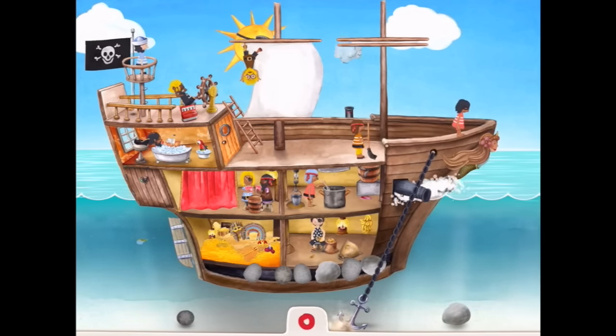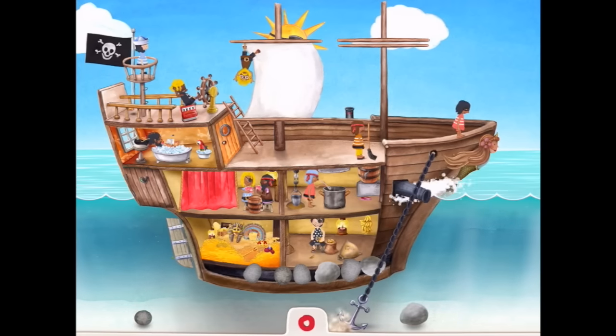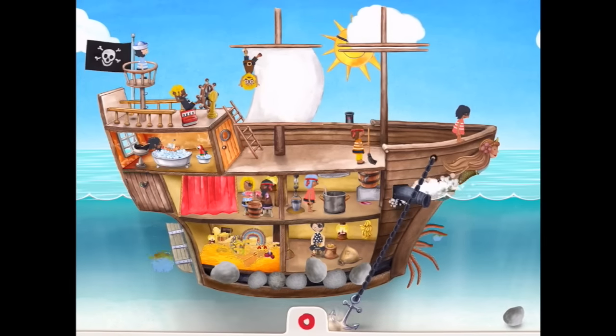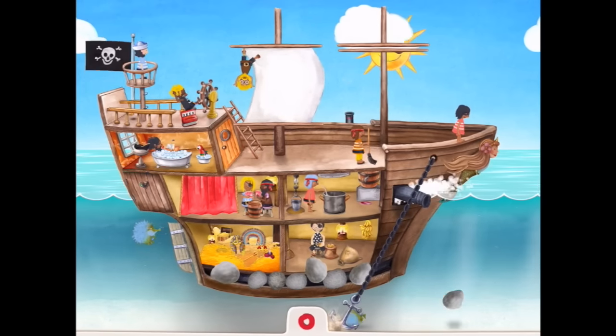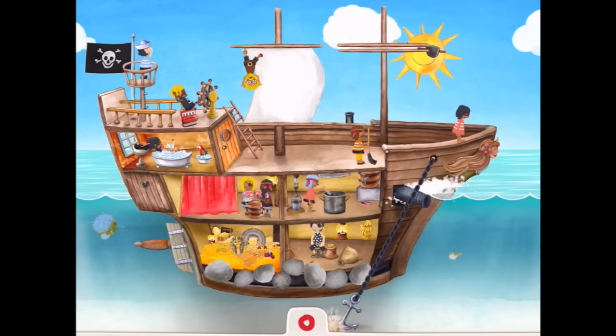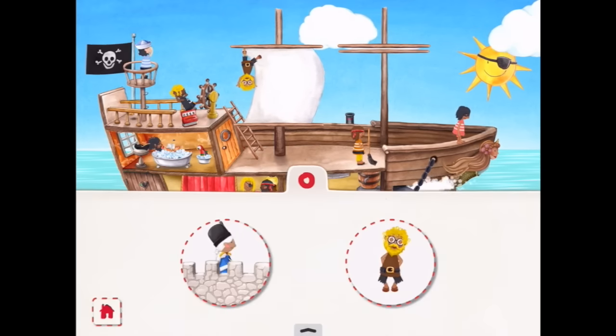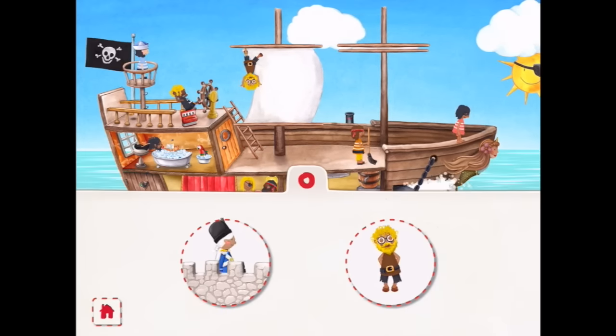Oh, there's someone hiding in here with a snorkel. And a puffer fish down the bottom. Alright, I'm sure I haven't discovered all the things there are to discover here, but let's go to one of our other scenes.